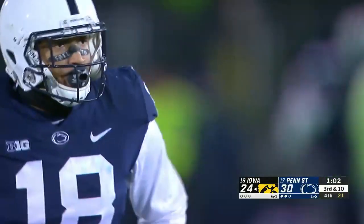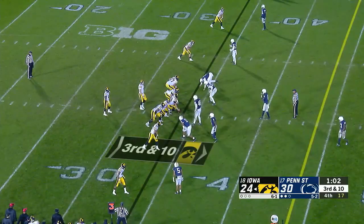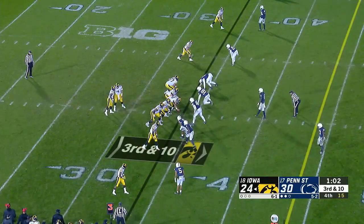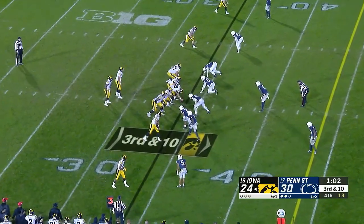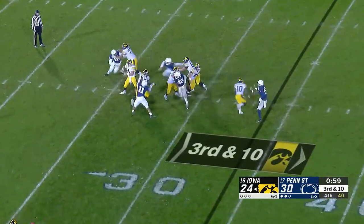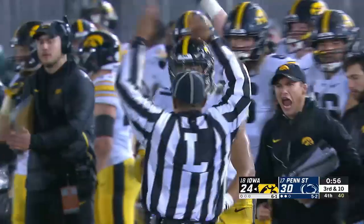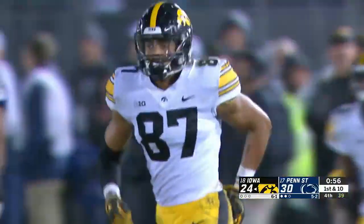Third down and 10 upcoming. And here's Fant in the slot. Can Nate Stanley finish off what's been an awful night? Can he pull it out? Stanley able to complete, and it is Noah Fant. What a throw, what a grab.